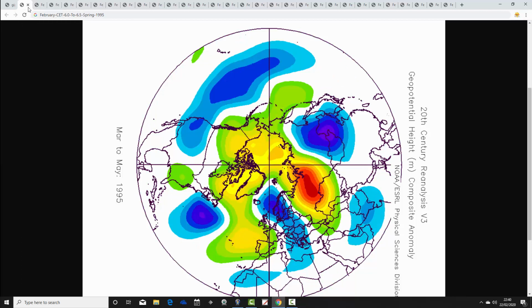Then there's an unbelievably long gap to 1995. Can you believe that? There was not a February between 1943 and 1995 with a CET between 6.0 and 6.5. I did double check that 2 or 3 times. I hope I've not got it wrong. I still find that hard to believe that there wouldn't be a February somewhere between 1943 and 1995 with a CET range of 6.0, 6.5. But that's what I came up with.